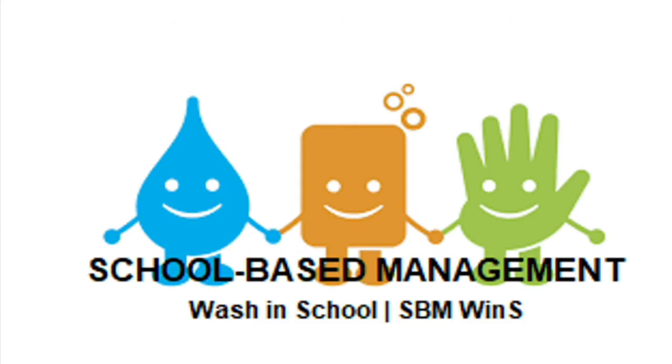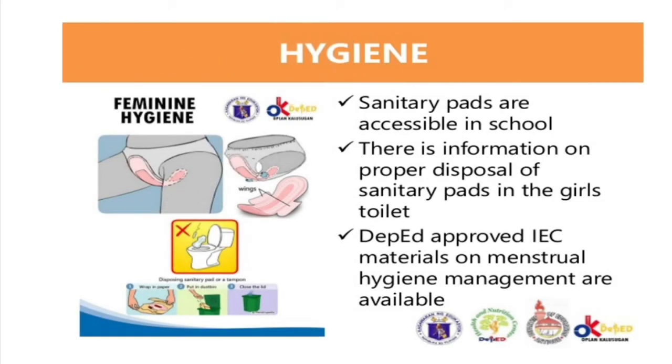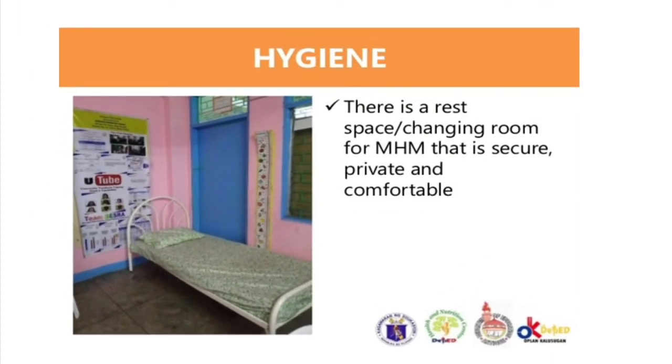DepEd has this program that promotes correct hygiene and sanitation. This is called School-Based Management Wash in School or SBM WINS. In terms of hygiene, schools should have accessible sanitary pads. There is also information on proper disposal of sanitary pads in the girls' toilet. Information and advocacy materials on menstrual hygiene management are also available. There should also be a rest space or a changing room for menstrual hygiene management that is secure, private, and comfortable.